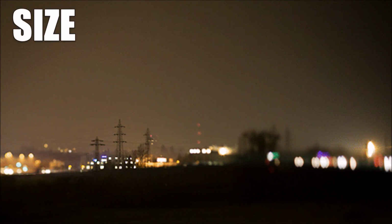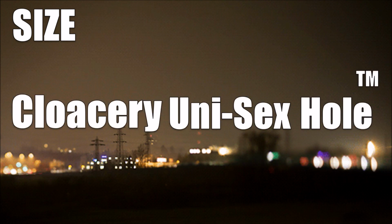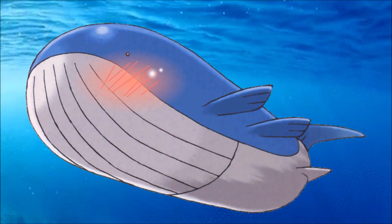So if we go back to the issue of size, the only real issue is potentially the size of their sex organs, so their cloacae, unisex hole trademark. While looking at it, it would seem obvious that the Wailord would have a massive hole.